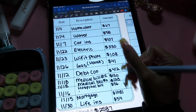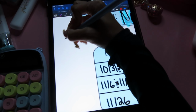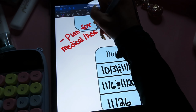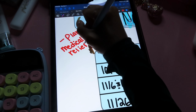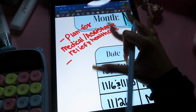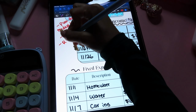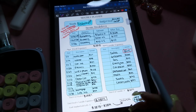Here are some recommendations we did speak about when I did this budget on my live stream. So we had our medical bills and our hospital bills. We wanted to see if we can do maybe a plan for medical assistance, relief if possible. This is something we're gonna recommend for this exact budget, just to maybe get those reduced from our budget here. Of course, our subscriptions are pretty high, so maybe lower some subscriptions that we don't need. So lower subs. Then we're also gonna go ahead and reduce eating out. That would be an option as well. So those are some things to think about.